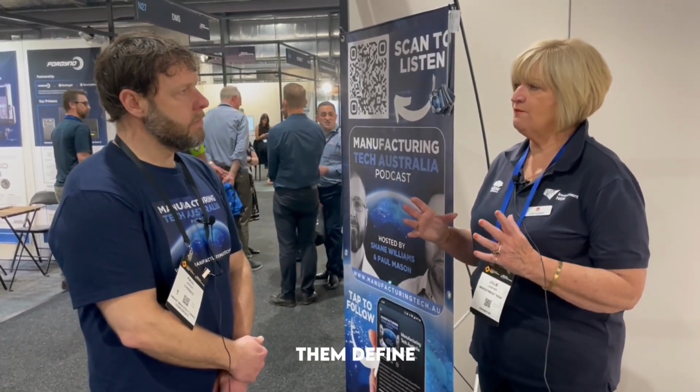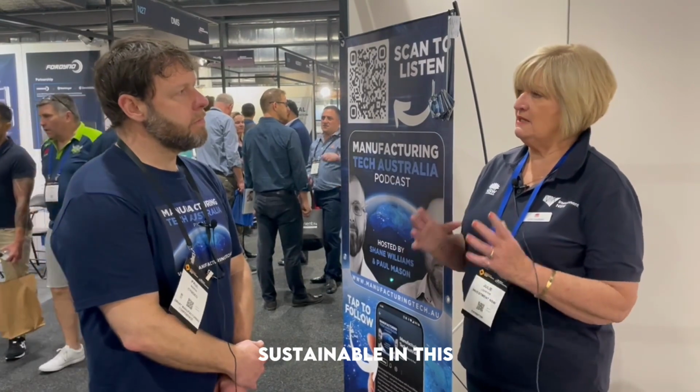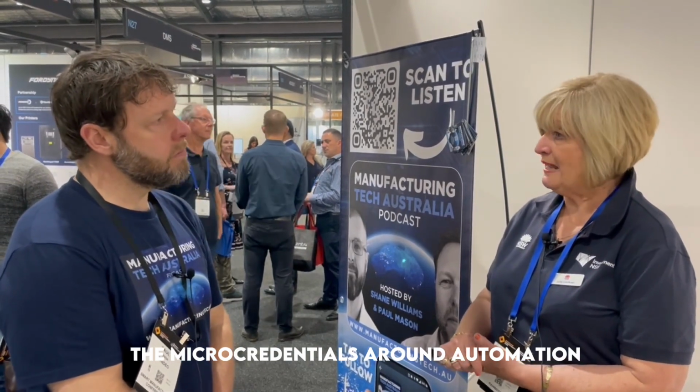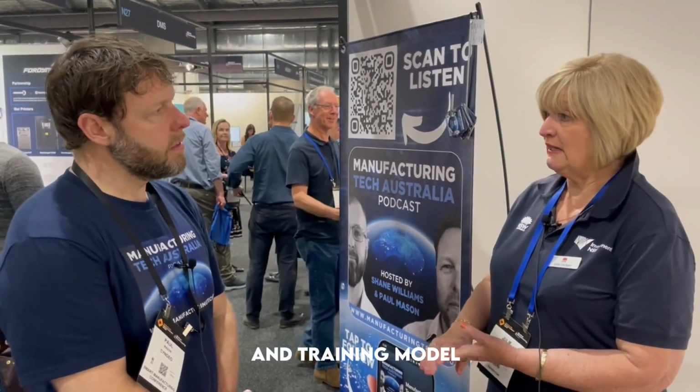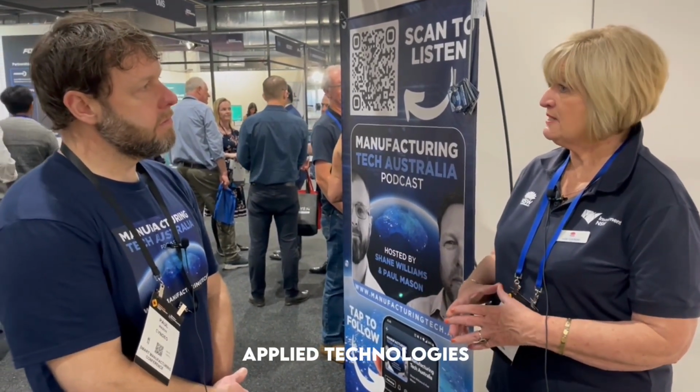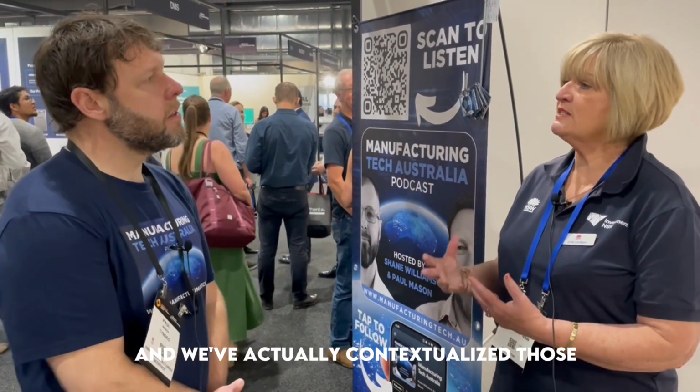And they go through this program that really helps them define what their new sustainable business model is going to be. We really concentrate on the micro-credentials around automation that's available through the new education and training model. And then at the workforce level, we have micro-credentials that have come out of the Diploma of Applied Technologies, and we've contextualised those with project management skills as well. Okay. And the companies actually present to each other at the end of the program. Right. And they can learn from each other and start collaborating with that group as well.